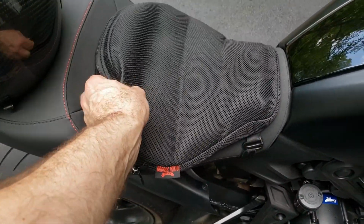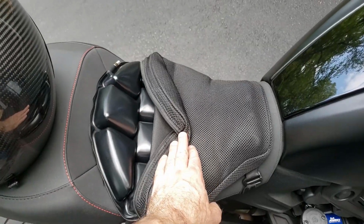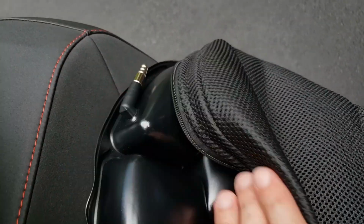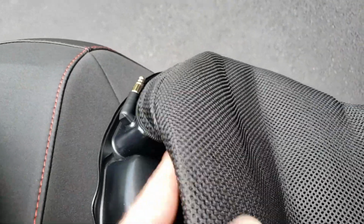Simply unzip it, open it up. Yeah, you don't even have to take it out actually. You just turn this right here. You turn that there to deflate it, or you just blow into it to inflate it. Really easy to do. You don't even need the pump that they included, but the pumps are nice to have.